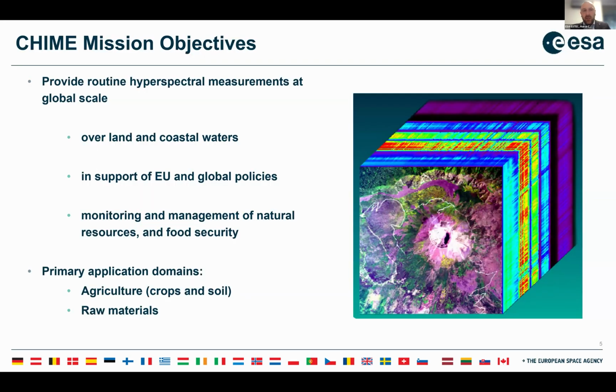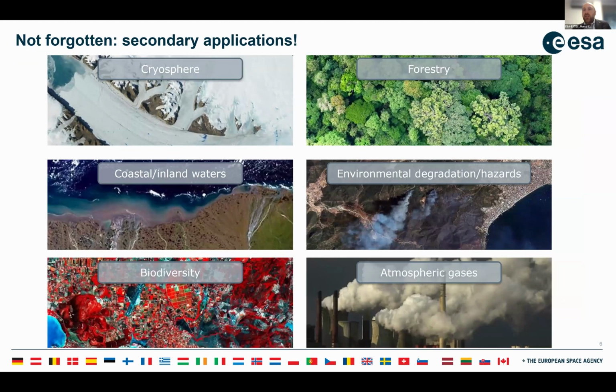In principle, the CHIME mission objective is to provide routine hyperspectral measurements at global scale over all land and coastal areas, and it's targeted to support, in particular, European and global policies for the monitoring and management of natural resources and food security. So there are 2 primary application domains for which the mission has been designed: agriculture on one end, so vegetation, crops, and soil monitoring, and the other one is raw materials, so basically minerals. There are a number of secondary applications which will be enabled by the availability of CHIME data, but these are not driving the mission design.